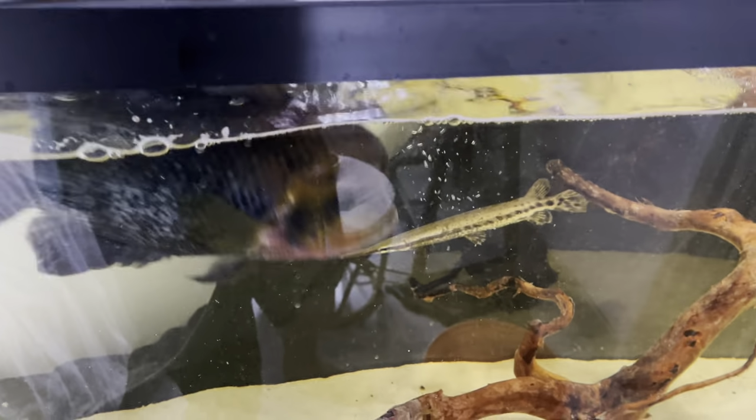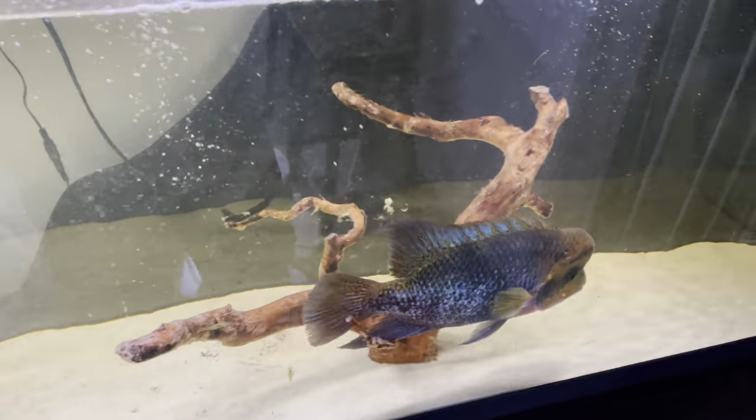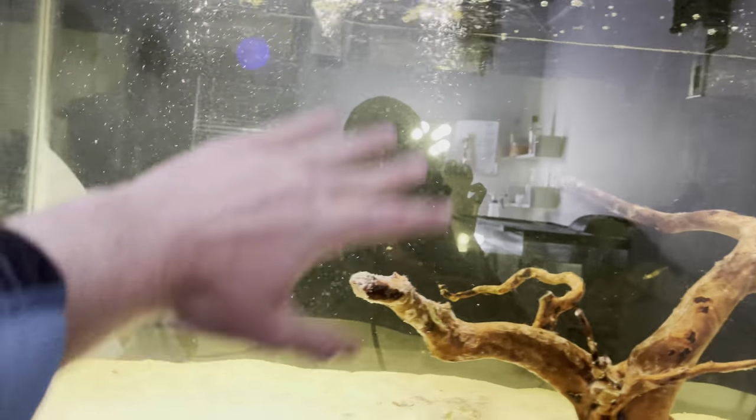Let's get the Vieja in. In you go, big boy. There he goes. Oh, he is so sick. Now, obviously, he's stressed out. That's why his colors are a little bit more dull right now. But once he gets real comfortable, he's gonna be swimming up here in front of the new lights, and he's gonna look incredible.